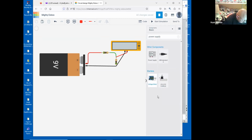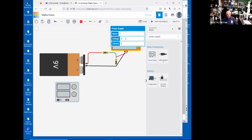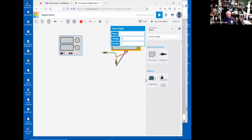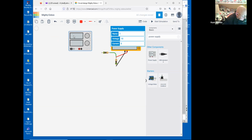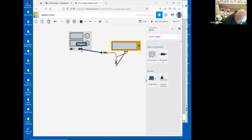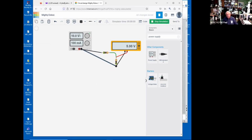There's a magic device here called a power supply, which I can set to 10 volts if I want. This is actually a programmable battery. I'm going to connect the positive terminal of the battery to here, and the negative terminal to here, and I'm going to set start. And now here's our 10 volts.